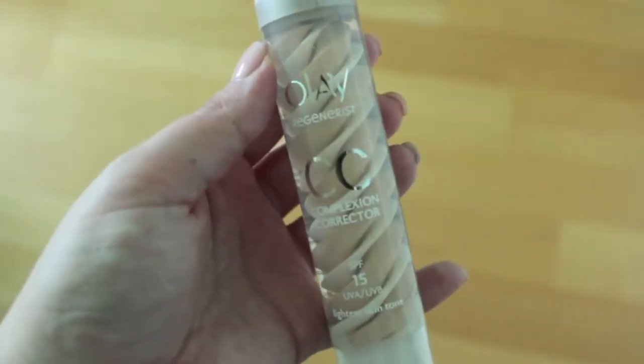So we shall see. Next, I've got a couple of makeup items. One is something that I thought I would never say that I liked, and it's a CC cream, and this is by Olay.